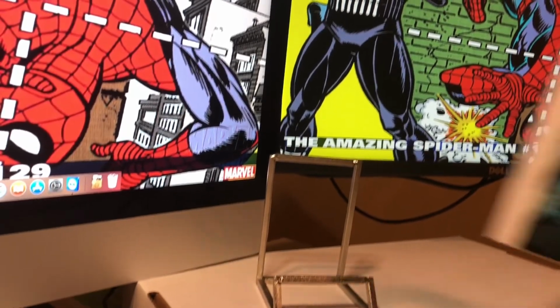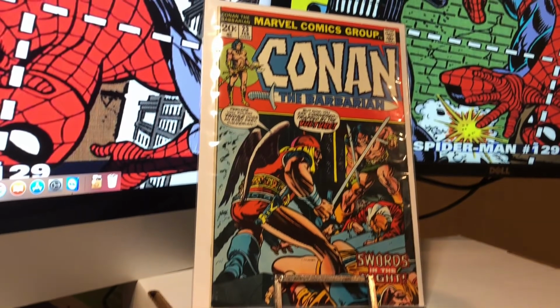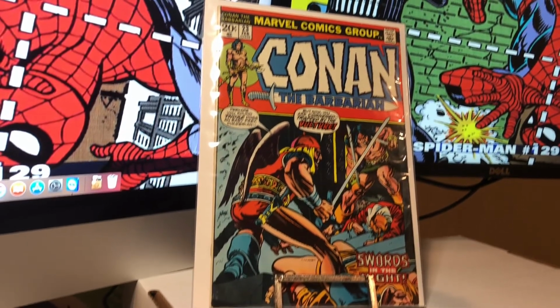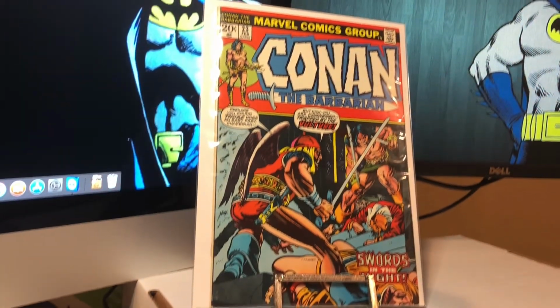So here it is, another first appearance. It is Conan number 23. First appearance, well, the first cameo of Red Sonja. I was able to pick this book up off of eBay for I think 20-something bucks, which is a really inexpensive key to own, if you guys are looking for books to pick up.